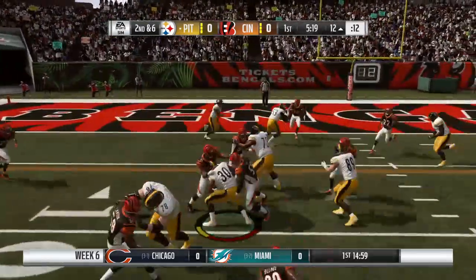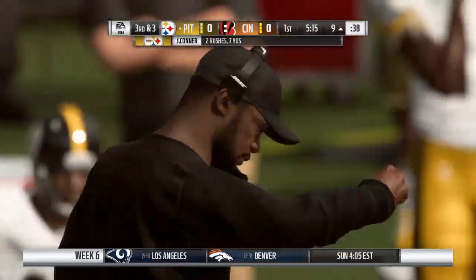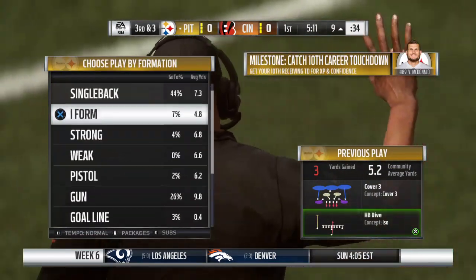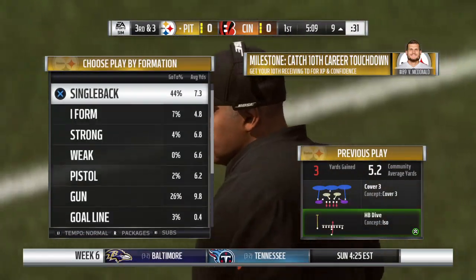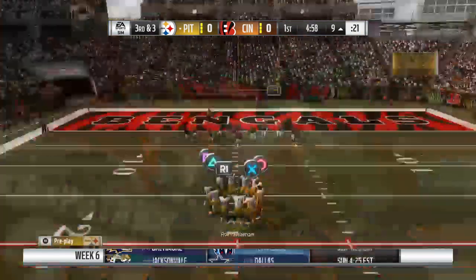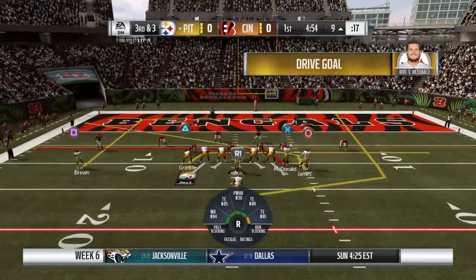Roethlisberger will hand to Connor. He'll get this down inside the 10 for a pickup of about 3. Partner, we know today's NFL is really built around the guy throwing the football. But these short runs still pay dividends because they can take their toll on a defense, and they can add up as the game goes along. You control the clock, you control the ball, and that way you often control the game.